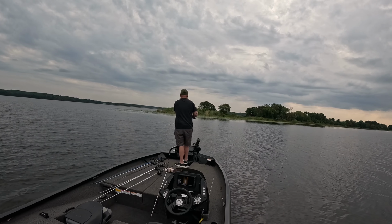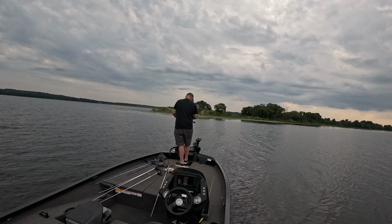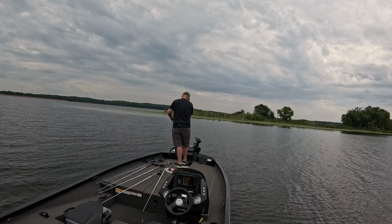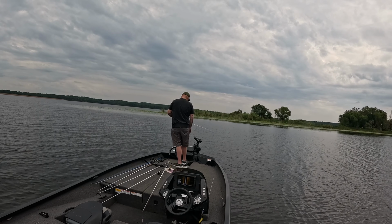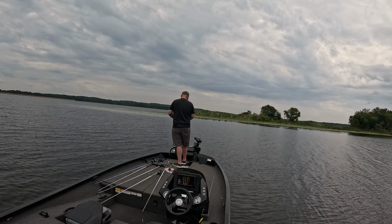I'm here to tell you, my wife would decide what she wants for dinner easier than these fish, because they would not touch anything. I had one or two still a robo worm. That's as close as I got to catching a fish out deep.